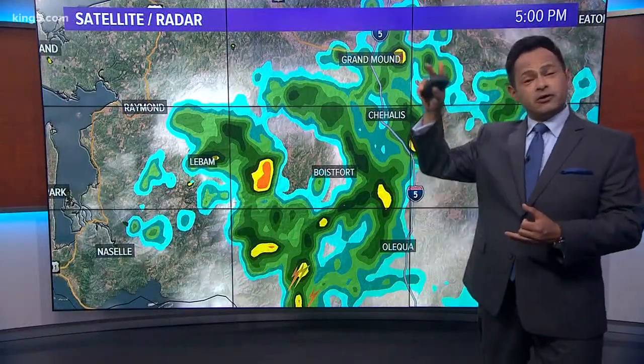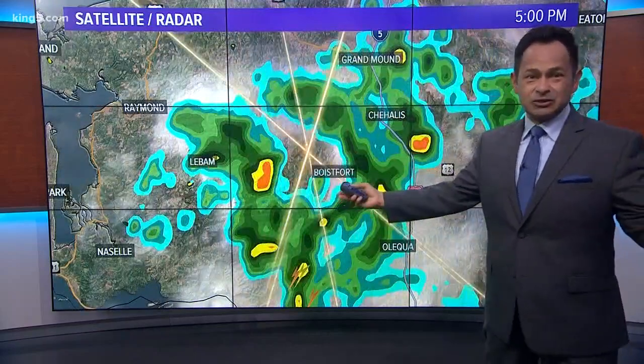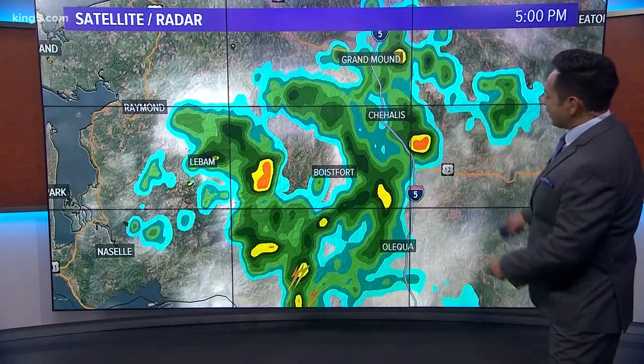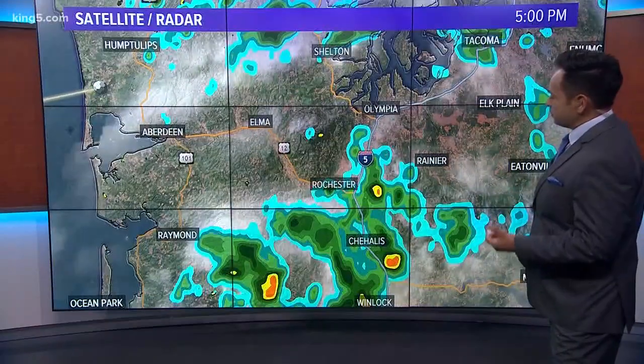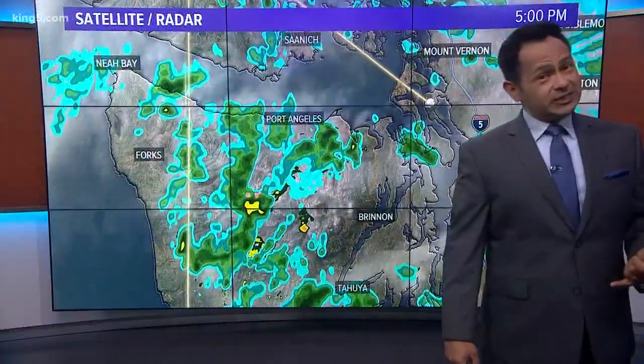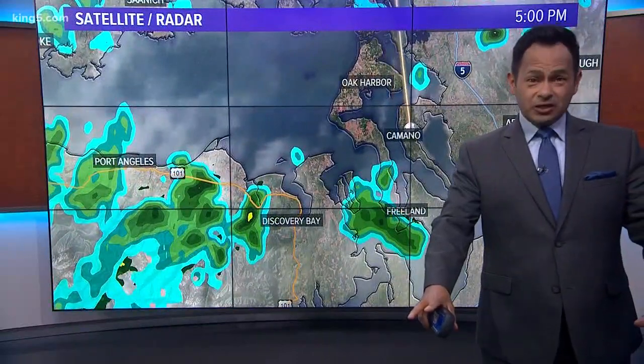You need some dry, cold air up above. And then you need some daytime heating, some lift. And that's essentially everything we have. All of the ingredients are in place for everything to just fire off. So right now we're watching for some of these storms to produce perhaps some hail, some lightning, of course. Brief heavy downpours, and when all that rain comes out of that storm, you've got some gusty winds as well.